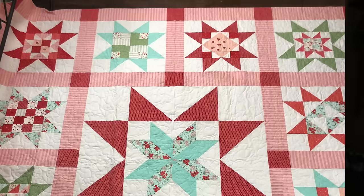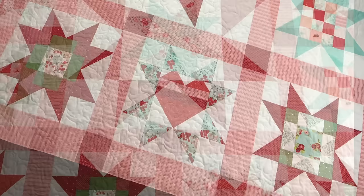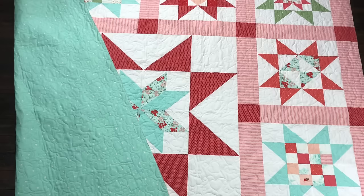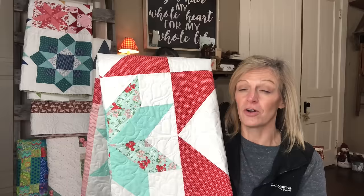All right, so if you are a Camille Roskelley fan, you're gonna enjoy the next couple quilts too. And so pretty. Oh, Kelly's second quilt is the Adore quilt. This is by Camille Roskelley. This is using all of her fabric line called Lighthearted.